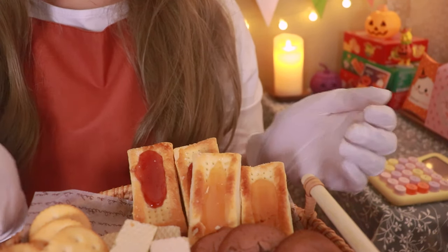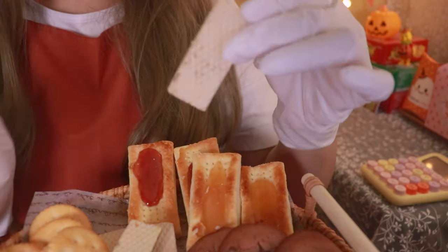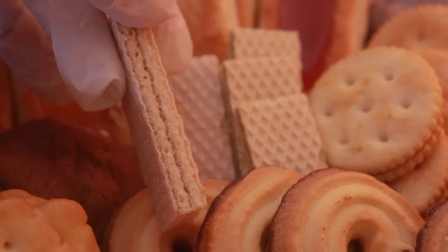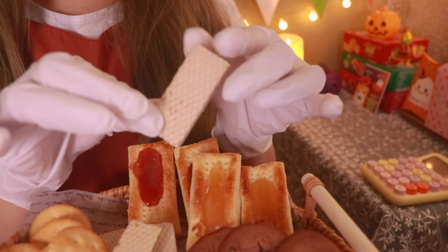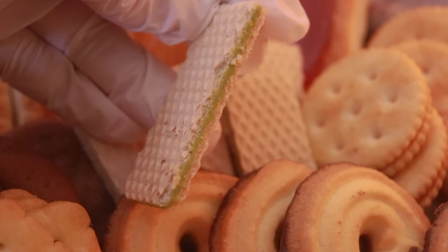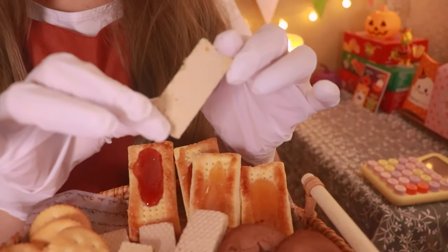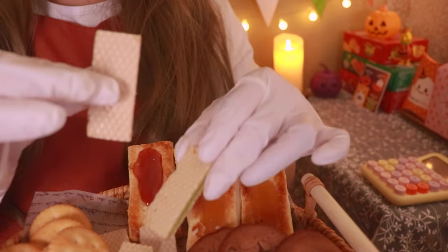Okay, good. And the next cookie is this one. It's a milk cream cookie. Milk cream is included in between. This is very popular with women. And there is also a green tea flavored cookie with milk cream mixed with green tea powder. Okay, try both. First, the milk cream cookie.